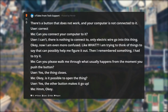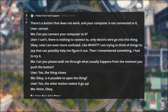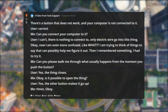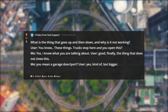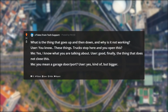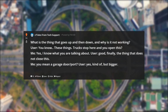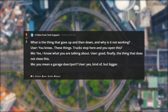Me: Can you please walk me through what usually happens from the moment you push the button? User: Yes, the thing closes. Me: Okay, is it possible to open the thing? User: Yes, the other button makes it go up. Me: Okay. What is the thing that goes up and then down, and why is it not working? User: You know. These things. Truck stop here and you open this? Me: Yes, I know what you are talking about. User: Good, finally, the thing that does not close this. Me: You mean a garage door? User: Yes, kind of, but bigger.